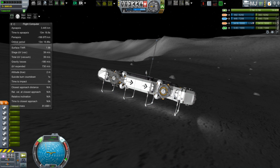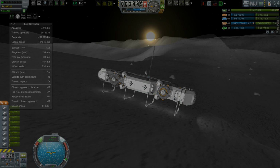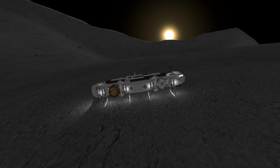And there we have touchdown for technically landing number 1. Like I said earlier, there will be a second landing that unfortunately didn't get filmed, but I'll tell you when we've switched over to the second landing site. This was the first landing site.